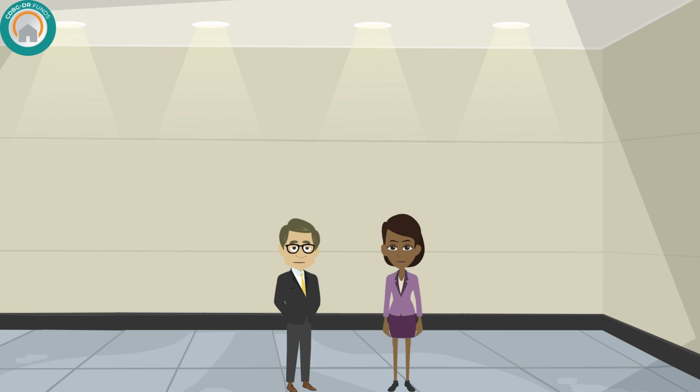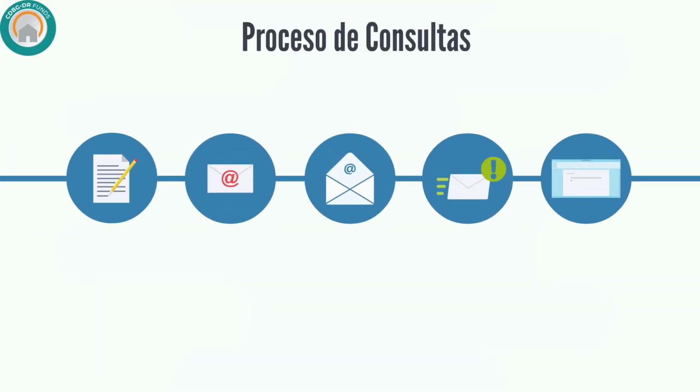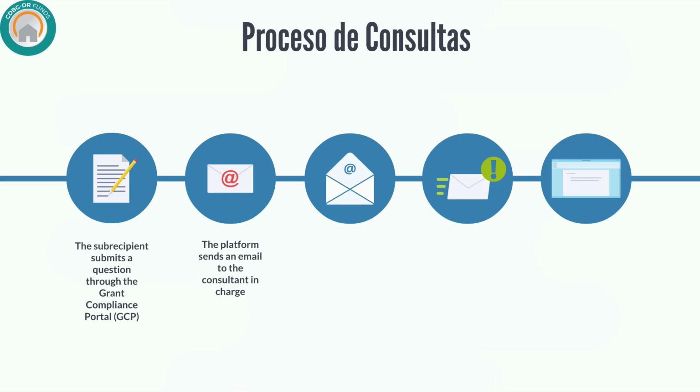Let's see how the process is carried out, from the moment the query is generated until it is closed. The process of inquiries and frequently asked questions is carried out as follows. First, the subrecipient submits an inquiry or question through the Grant Compliance Portal, also known by its acronym as GCP. Then, the platform sends an email to the consultant in charge of handling the query. As a third step, the consultant sends an acknowledgement message to the subrecipient.